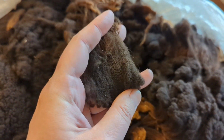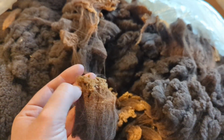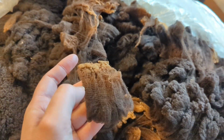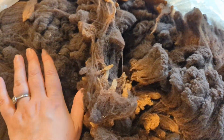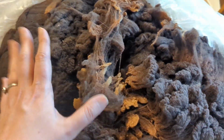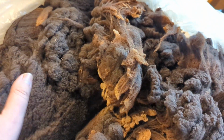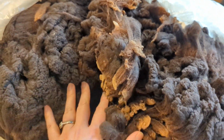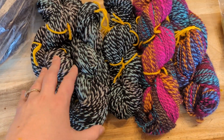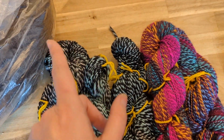I believe it was a coated sheep, although I don't know that it would have been coated, since there's so much sun bleaching of the tips. You can see the color is significantly lighter at the tip than the roots. But it's a totally clean fleece that has been more or less sitting untouched. I did sample a little of it a couple years ago, but I think this fleece needs to be a spinning project really soon.